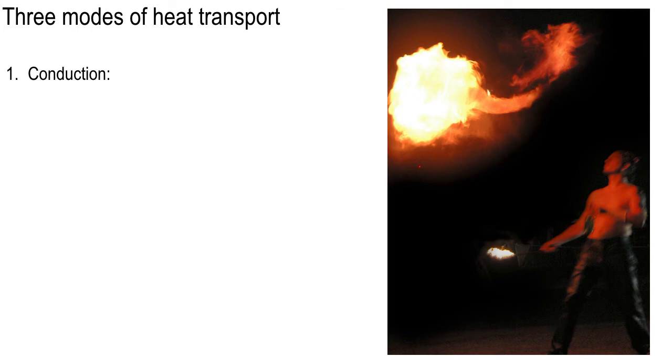First one is conduction. And this picture here of this fire eater is perfect. To conduct heat into anything, you have to have some kind of physical contact of hot with cold. All right? So when you put an ice cube in your hand, it starts to melt. That's because your hand is hot and the ice cube is cold. So energy goes into the ice cube, melts some of it, and it runs down as water.